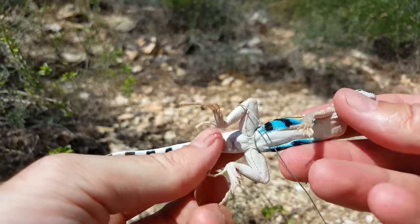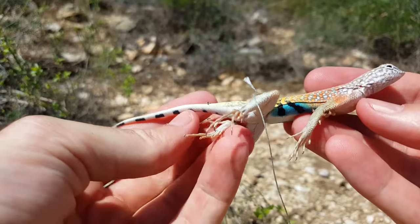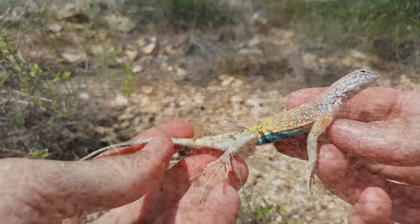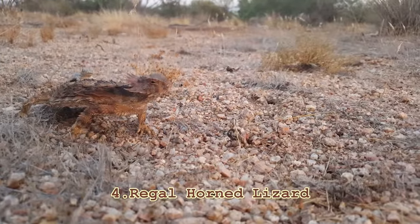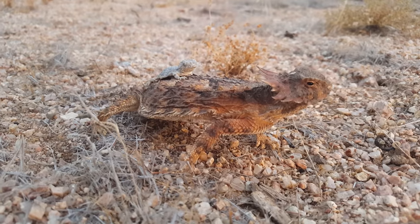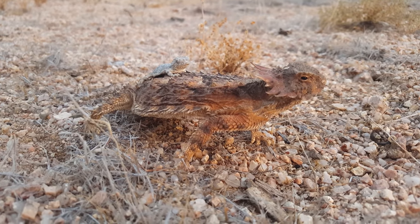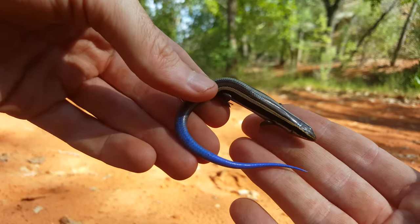I didn't even know this thing existed until a few days ago when I saw it in a book inside a national park store. Got a really blue tail.